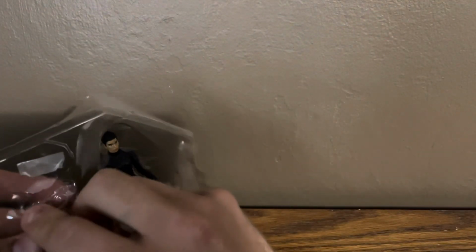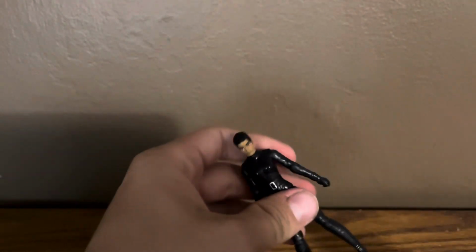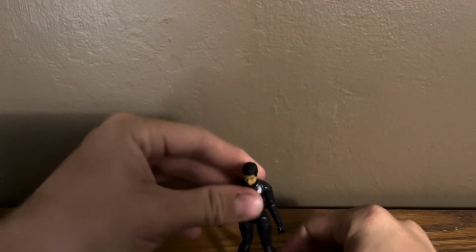We can pull the gloves out of here, extra hands right here, and her weapon, whatever you want to call it. We got almost like a packaging. Should we get her out of here, and then we'll have the figure out of the packaging. And then we'll take a look at the figure. Before that, one of these size comparisons. Here is Selina Kyle, aka Catwoman, out of her packaging.